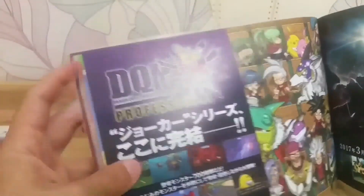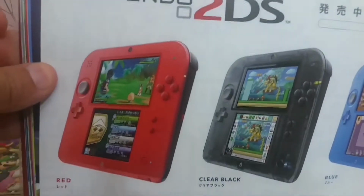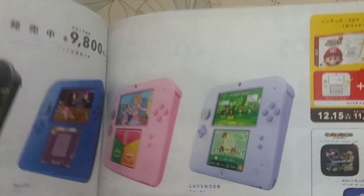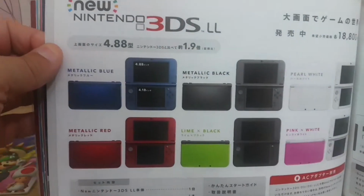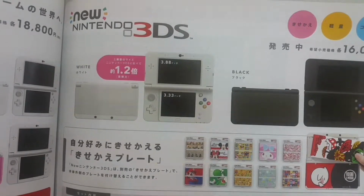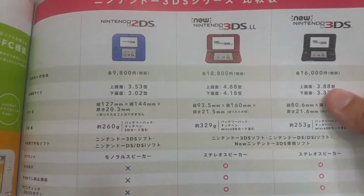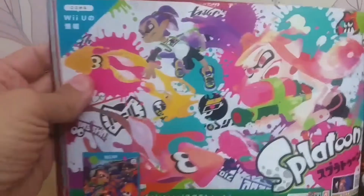Dragon Quest Monsters 3. I don't know if I play it. I didn't even know that was actually out on the 3DS. I'll have to check and see if I can get it in the US. There's the 2DS, 3DS LL models, new Nintendo 3DS. And as you can see, specs and everything, differences.